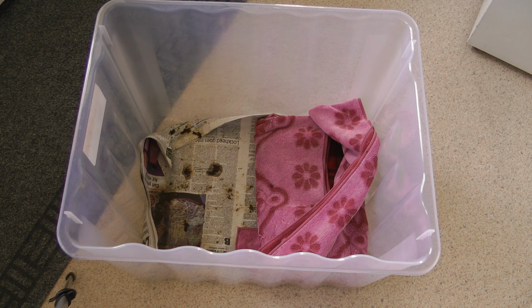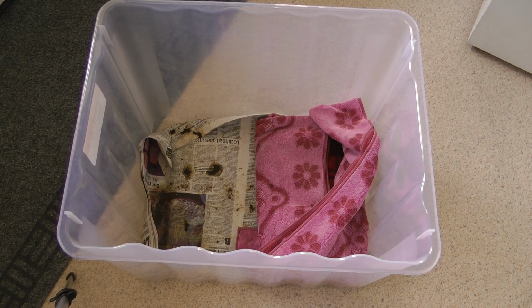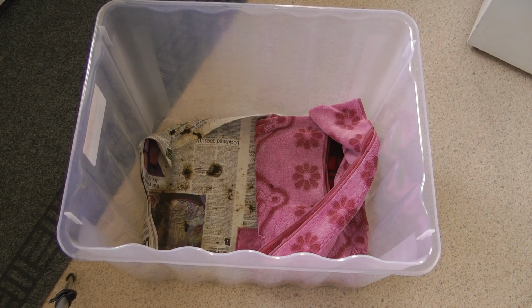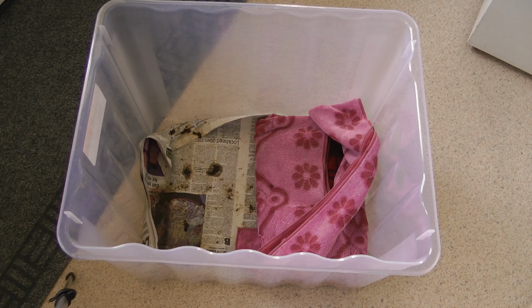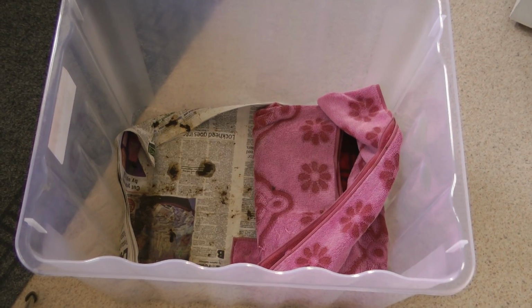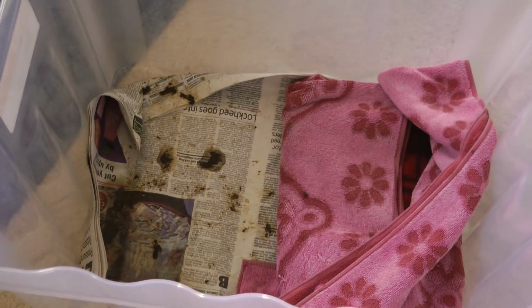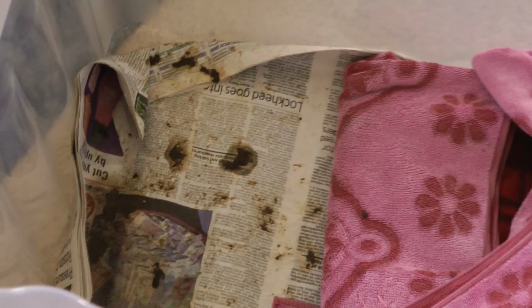So this is a box I put them in sleeping. Put it away in a dark cupboard so they're not disturbed by the light. But you can see there that they are, as they say on the website, they poor lot.